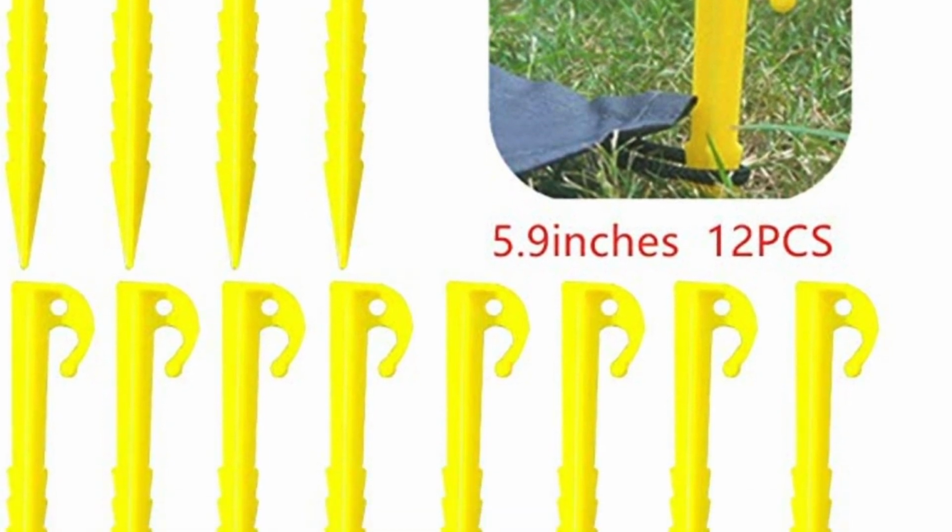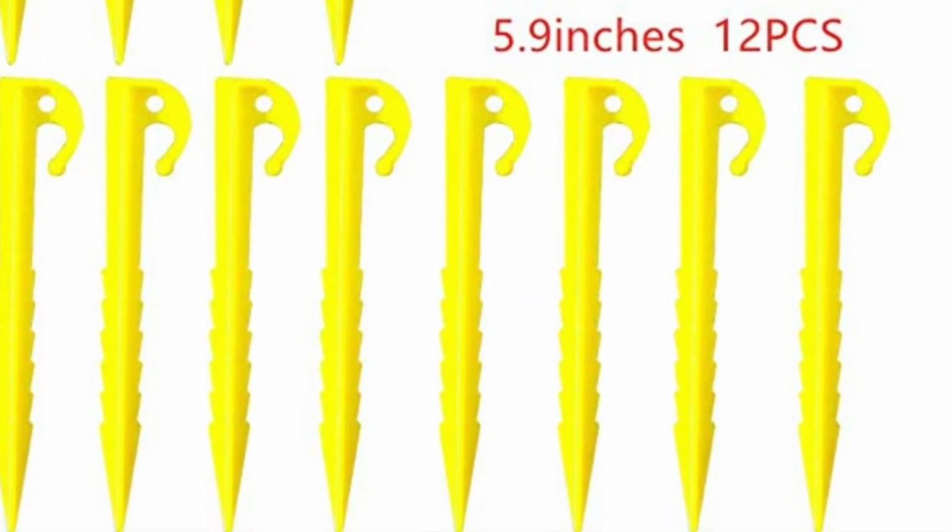I repeat, you are not allowed to bring in metal stakes, and the last thing you want is somebody to come around and tell you that you need to take out your stakes because you're not allowed to have them. It is very windy. Your stuff will fly away.